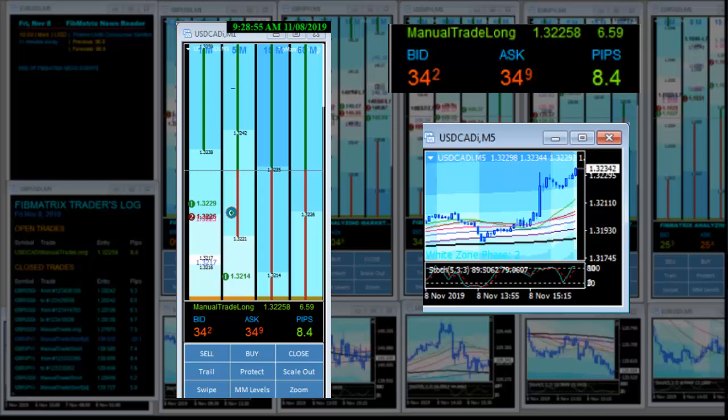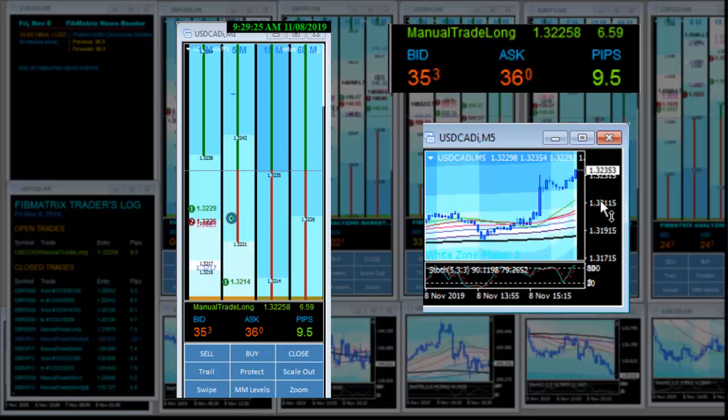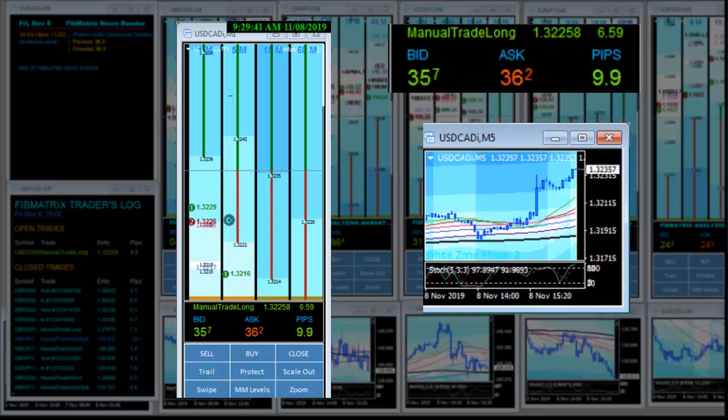I'd like to see a bout of dollar strength. Euro dollar's approaching lower lows. Aussie dollar definitely in lower lows. Let's go dollar Canada. Cable getting heavy. Euro dollar getting heavy, and Aussie dollar all getting heavy.